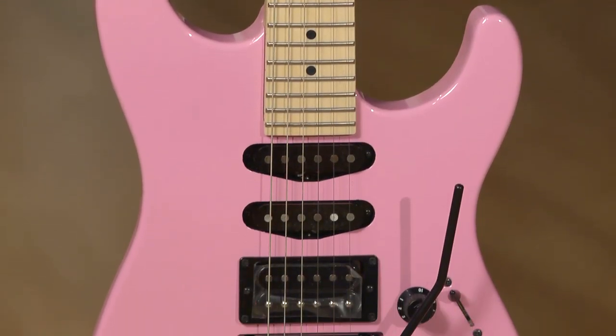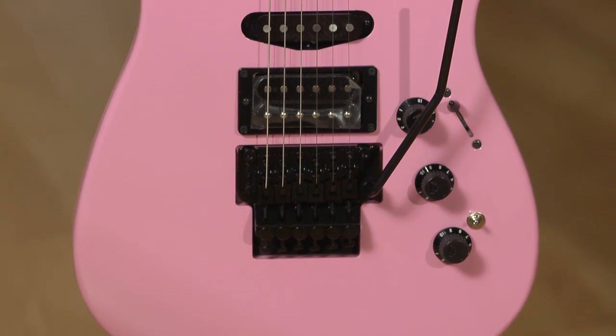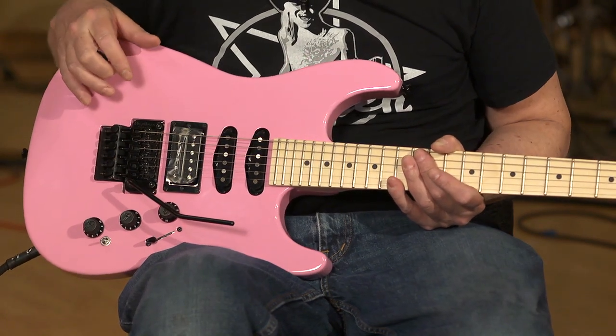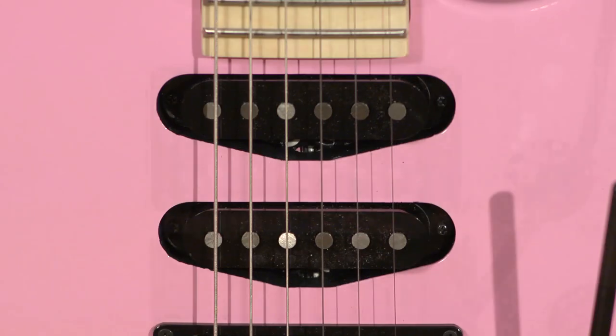They have upgraded the pickups a bit from what they had in them before. I'll go through all the specs on this for you as well. On this Fender, we have a basswood body. Within that body, we have a Fender-designed HM Strat humbucking pickup that can be coil split. In the middle and neck positions, we have the SM Strat single coils.